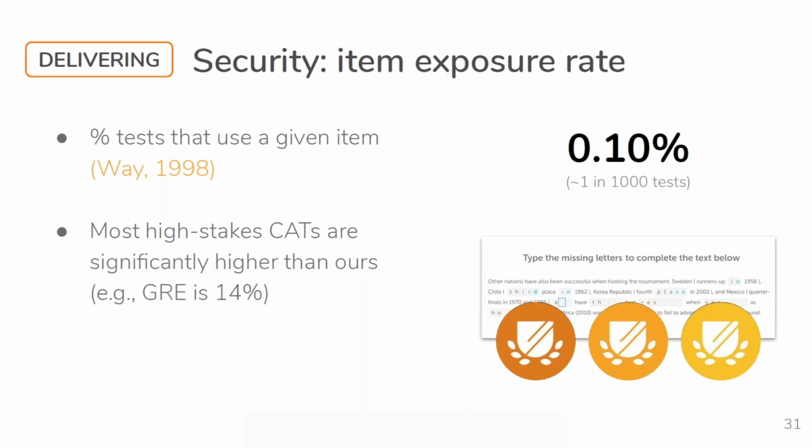This slide shows our exposure rates. So with a CAT, it's important to have a large item pool because you don't want the computer to give different test takers the same items, or the same test taker the same items over repeated administrations. And there are 2 ways of measuring this. One is called the item exposure rate, and this is the percent of tests that use a given item. And our item exposure rate is under 1%, which is quite a bit lower than other published computer adaptive tests, where you can see the GRE is at 14%.